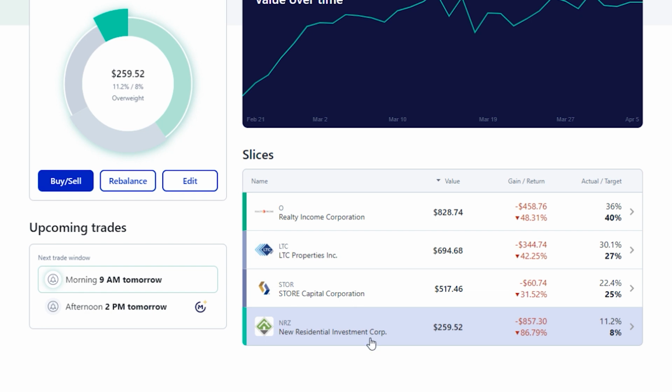New Residential is what's called a mortgage REIT, and I'm absolutely getting obliterated on this. I'm down 86.79% money weighted return there, or $857 in the red. Now, I paid a really high dividend yield, as do most mortgage REITs. However, they're highly speculative investments. They don't tend to have the kind of consistency as far as paying dividends over a long period of time. They'll pay really high dividends, but if things turn sour, they're very quick to slash or totally cut their dividends.